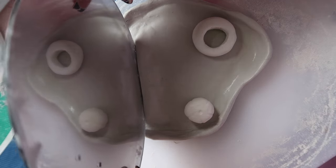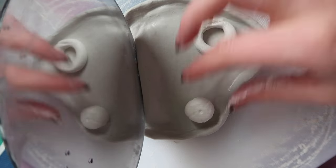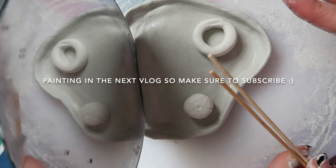So I've made the little slot for the mirror just in there. This is the little rubber ring and the beach ball. I'm just about to make the ladder, and then we've got to wait for it all to dry, and then we can paint it.